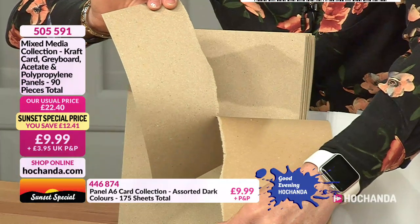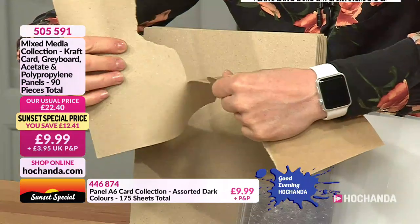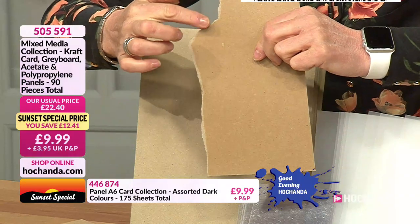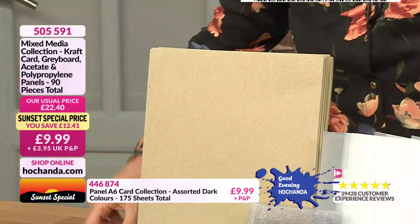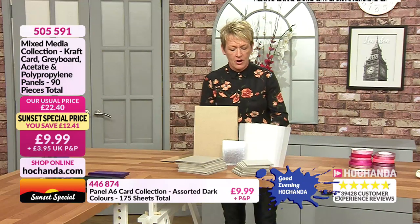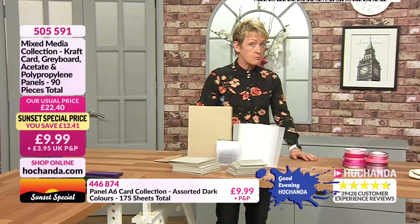And you can see you've still got the brown on the inside, which is great because you've got the opportunity then to just simply get your inks and ink around the edge of that if you want to, or just leave it with that rough edge around there. Perfect, beautiful. If you want to get hold of this, it's 505 591 is your item number for your mixed media set. Let's move on.